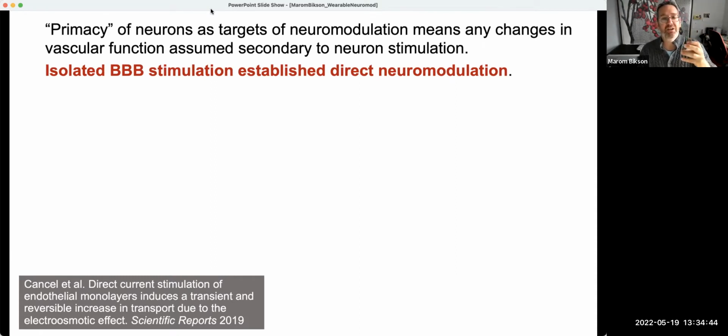And then when you see the blood supply respond, people will just say, well, that's only because you stimulated the neurons. It is very hard to unwind this issue. So one approach we took is to use models where there are no neurons. These are in vitro models, which contain only the blood-brain barrier, or even only one cell type of the blood-brain barrier, like endothelial cells.